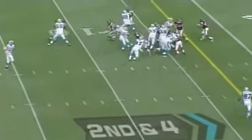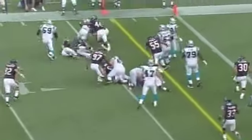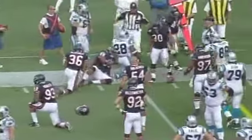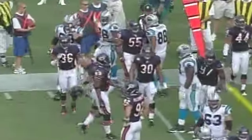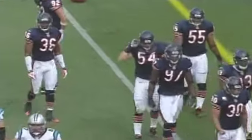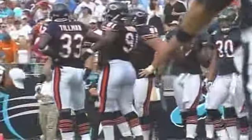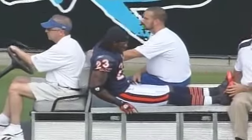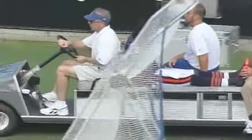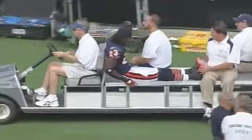On 2nd and 4, Stewart, good hold, and Urlacher filled it, and the Bears stop him short of the first down. Kevin Payne came in to help out Brian Urlacher, whose helmet popped off. You got to be impressed with Jonathan Stewart. Urlacher is no slouch when it comes to tackling, and he just dripped right off the rookie right there. Panthers getting some life. The turnover, a big one. There's Devin Hester being carted off. That is a sight Bears fans and Bears players don't want to see.